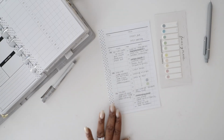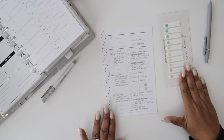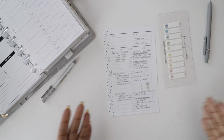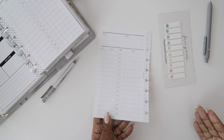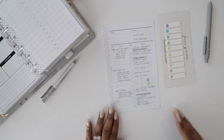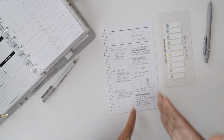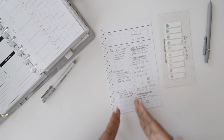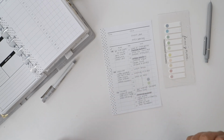All right, so that is it, you guys. That is exactly how you can use this insert to map out the perfect day. They're very simple and easy to use. The front and the back is exactly the same. So you would use this for the next day. And it just really helps you to see clearly what I have to do from a time standpoint, and then what doesn't have a time standpoint, that is just to-do list items, and it's categorized by priority.